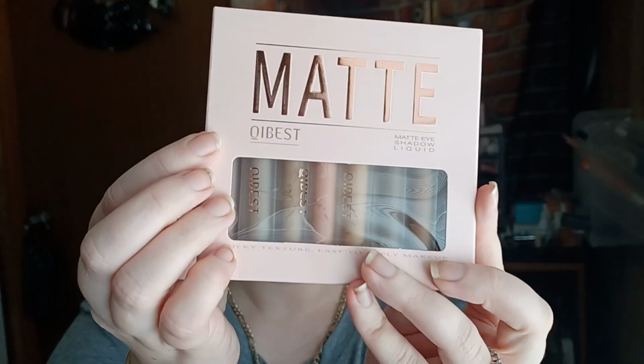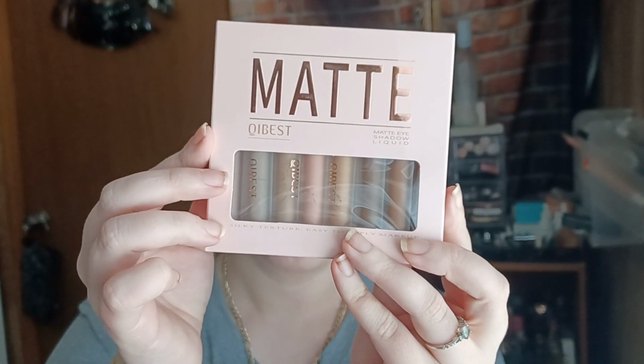And I got these matte liquid eyeshadows from Amazon. And they're like neutral shades. So I wanted to give them a go and see how they compare to the Wet n Wild liquid cat suits that I really liked. It's a silky texture, easy to apply makeup. I guess Kabest is the brand. And on the how to use, it says apply a small amount of this product to the eye area with a brush. So we're going to be giving those a shot.